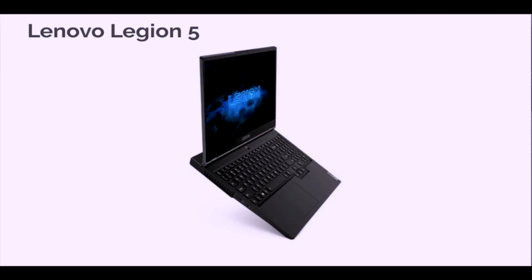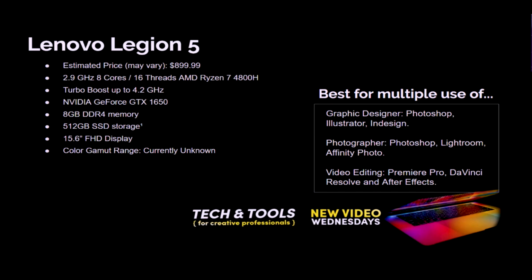Next is the advanced 4K video editing projects. This is going to be the Lenovo Legion 5. This is the latest laptop from the Ryzen processor category. This has the AMD Ryzen 7 4800H, 8 cores, 16 threads, a multitasking beast at a 2.9 gigahertz base clock and a 4.2 turbo clock. The NVIDIA GeForce GTX 1650, 8 gigs of RAM, 512 gigs of solid state hard drive, and a 15.6 Full HD display with a color gamut range that is unfortunately currently unknown.